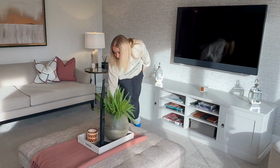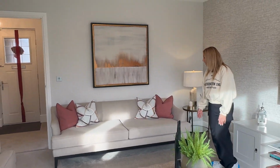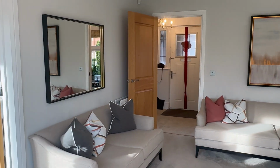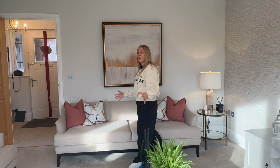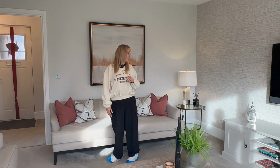This footstool is massive, so you could always mix that up. You could have a coffee table in the middle. Again, we've got a chair and 2 sofas. It is a really big space. You could style it however you wanted. I like the fact that it's nice and kind of square as well, so it's really easy to plan your design and plan your space and stuff.